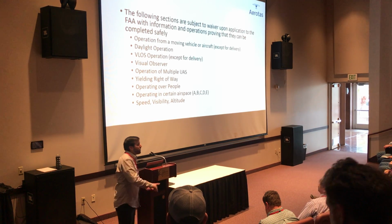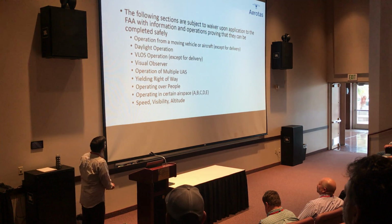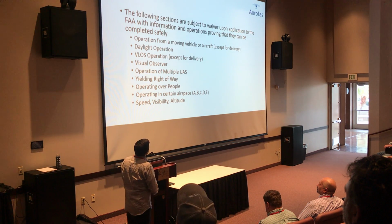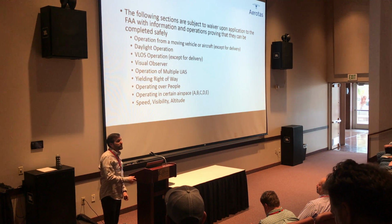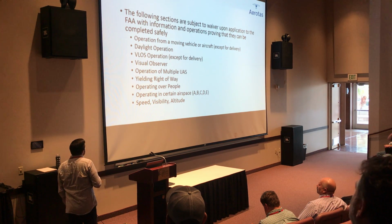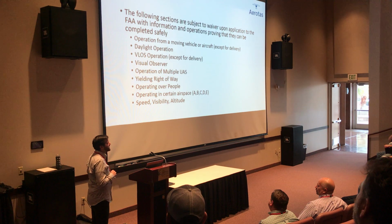However, these are individual applications. They're typically for individual pilots or individual companies, and only certain rules can get a waiver. Operating from a moving vehicle or aircraft, except for delivery, can get a waiver. Daylight operation: if you want to fly at night, you can get a waiver for that. Those are actually very popular. Visual line of sight operation, except for delivery. Lots of people have tried that. They've basically never been granted, with some weird exceptions.